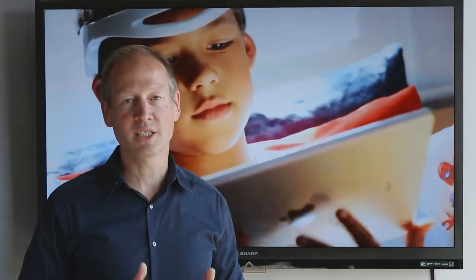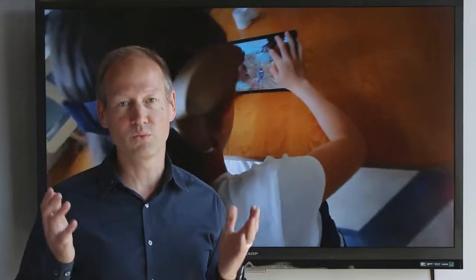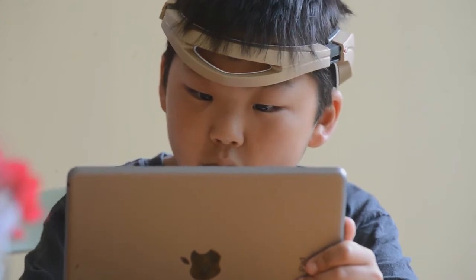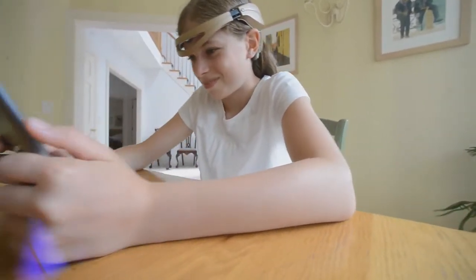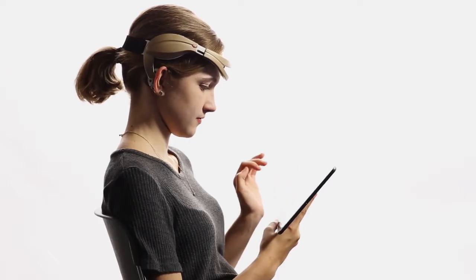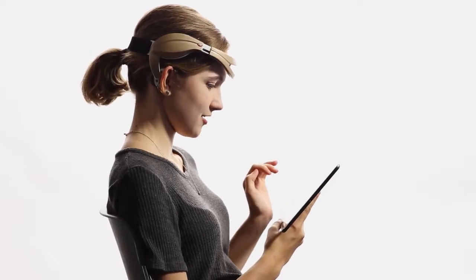A child's expression is often a window into what's really going on in their mind. And what goes on in a child's mind when he or she is playing an attentive mind game is truly fascinating, and the key to how attentive mind games are different.